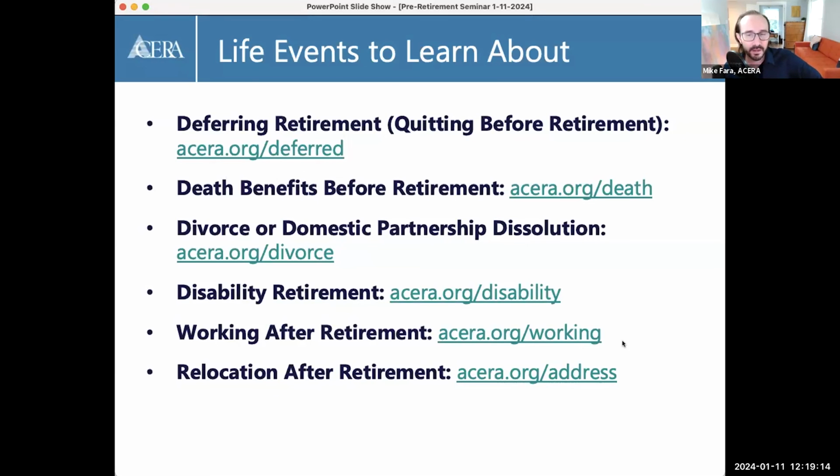If you're planning to work after retirement and you are going to work for anyone else who is not one of Acera's 6 participating employers, have at it. We don't care. You can go to work somewhere else, and we are going to consider you an Acera retiree and pay you your lifetime monthly retirement allowance every month for the rest of your life.